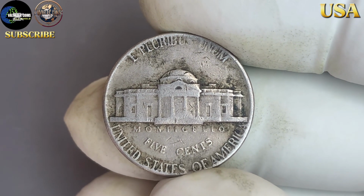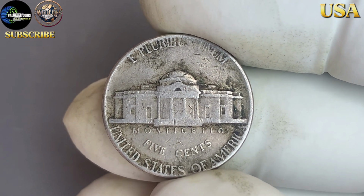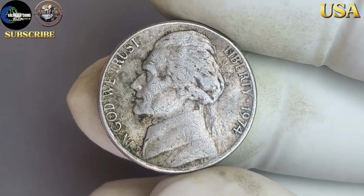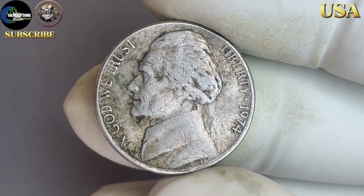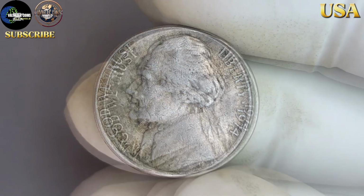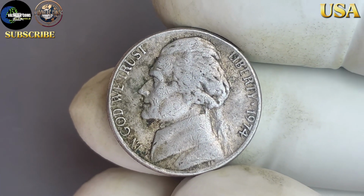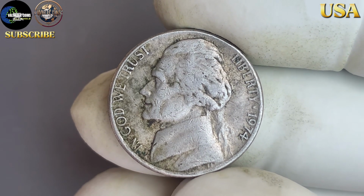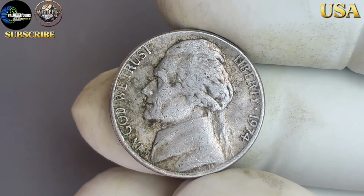Some of the most astonishing errors involve wrong planchet strikes. Occasionally, a Jefferson nickel might be struck on a blank intended for a different denomination, such as a penny or a dime. These mistakes are highly prized by collectors and can significantly increase a coin's value. Proof coins from the San Francisco Mint are another major draw for collectors.